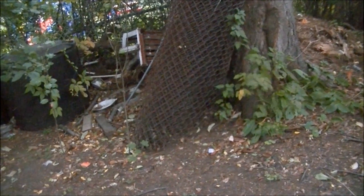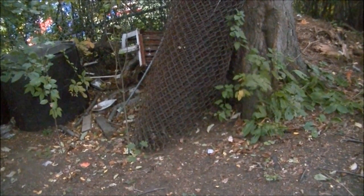Yeah, don't get too close, because if that thing bumps into you, you're going to be picking out quills for days.